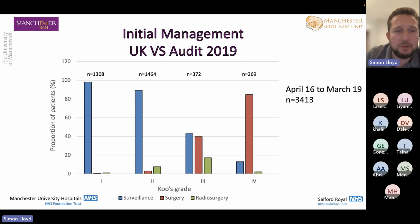And this is what we do in the UK. So this is based on the UK vestibular schwannoma audit from 2019. We do the audit every year. And you can see the different sizes of tumour. So Koos grade is basically intracanalicular grade 1, tumours that haven't touched the brainstem grade 2, tumours that have just touched the brainstem grade 3, and tumours that are causing considerable brainstem compression grade 4.